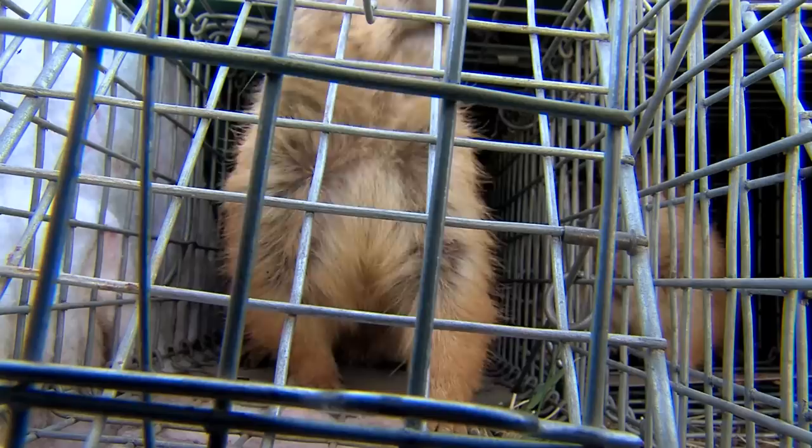Before these prairie dogs are returned to their burrows, they get a brand new paint job. It may not be museum quality, but it's definitely a masterpiece of wildlife conservation.